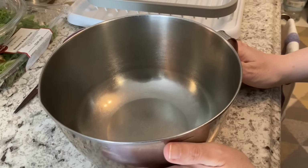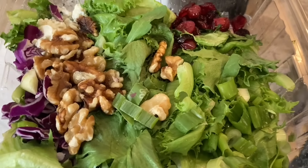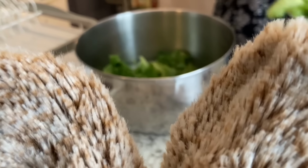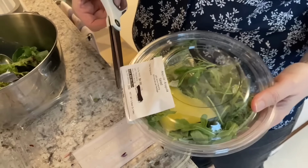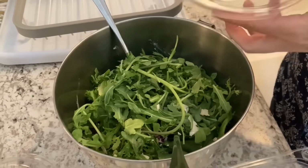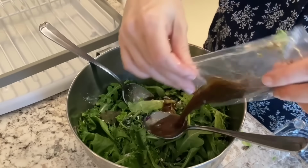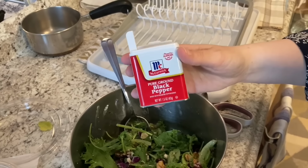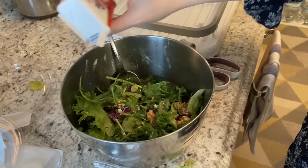Now we're gonna make a wonderful food pantry day lunch. We're gonna take this salad kit. Wow, doesn't that look fantastic? Now we're gonna take the arugula and add it. Hey, that looks pretty good. Give it a good mix. We're gonna use the balsamic vinegar. Oh no, out of black pepper. Just kidding, my man got me some pure ground black pepper by McCormick. Thank you, big man. Pepper, pepper, pepper. It's pepper time.